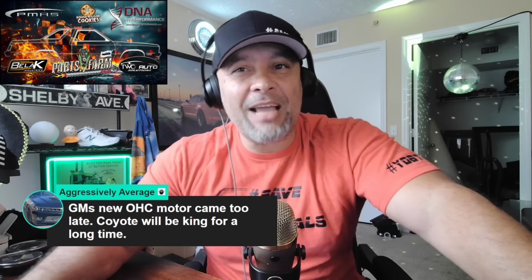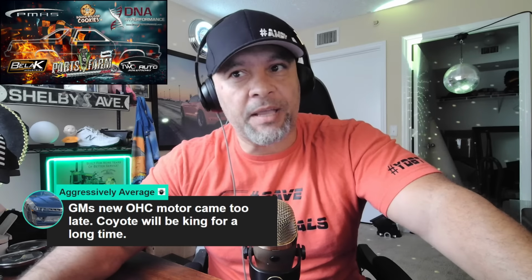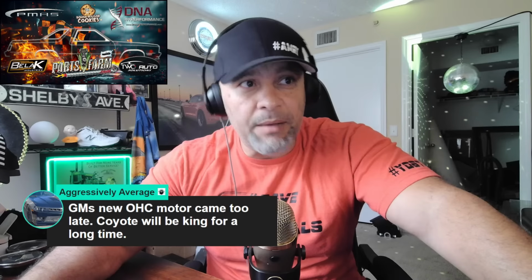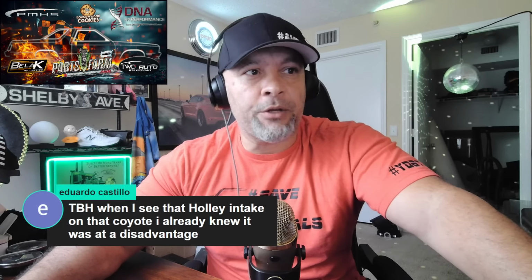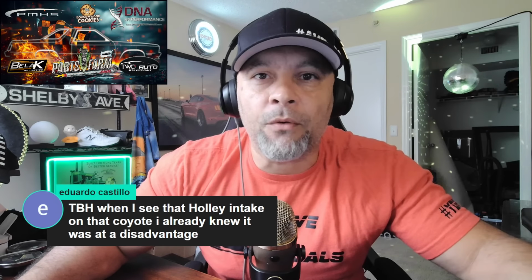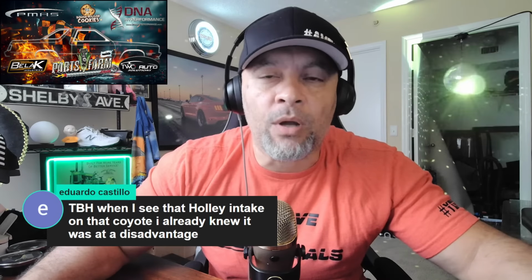But because I don't know the tuning language that GM is using, I don't know that you'll have a ton of adjustability. We'll see. To be honest, when I saw the Holley intake on that Coyote, I really knew it was a disadvantage. Right, a 670. How is your intake manifold the same size as a 671 or an 871 blower? That is, we went backwards.